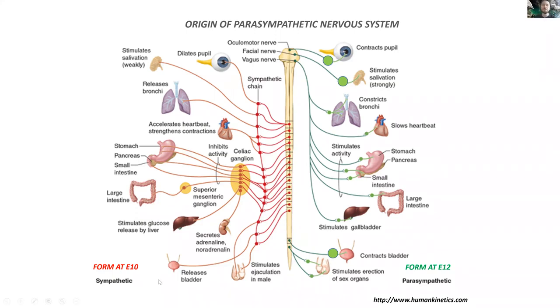And this happens at around embryonic day 10. The embryo is small and migration is easy. And then after these sympathetic neurons form, they have enough time to grow their processes, to target slowly developing organs. They take their time to mature and to find their targets.